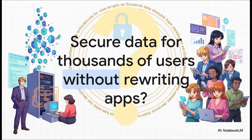So I want you to imagine it's the late 90s. Your business is just exploding. You've got more data, more employees, more customers than you ever dreamed of. And this one question is keeping you up at night. How do you control who sees what data down to the specific row without having to tear apart and rewrite every single application that connects to your database? It was a massive, high-stakes problem.